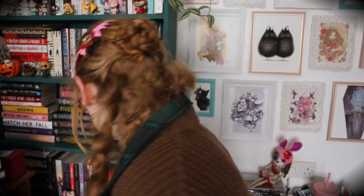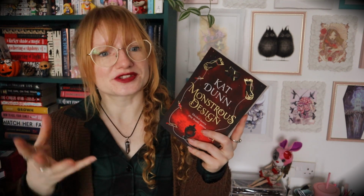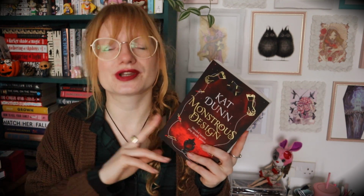I do get them mixed up, and I think I've had them in the wrong order. I've done it again, hang on. I always do this with this series. Even when I was at the YALC convention, I picked up Monstrous Design first, and thankfully the author, Kat Dunn, was there and said, actually no, that's the second book, this is the first book. I always get it wrong, and it was on my shelves in the wrong order as well.